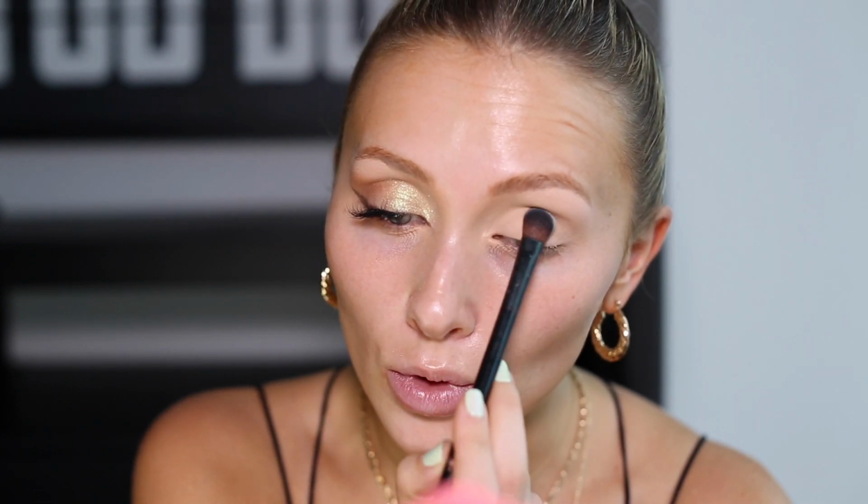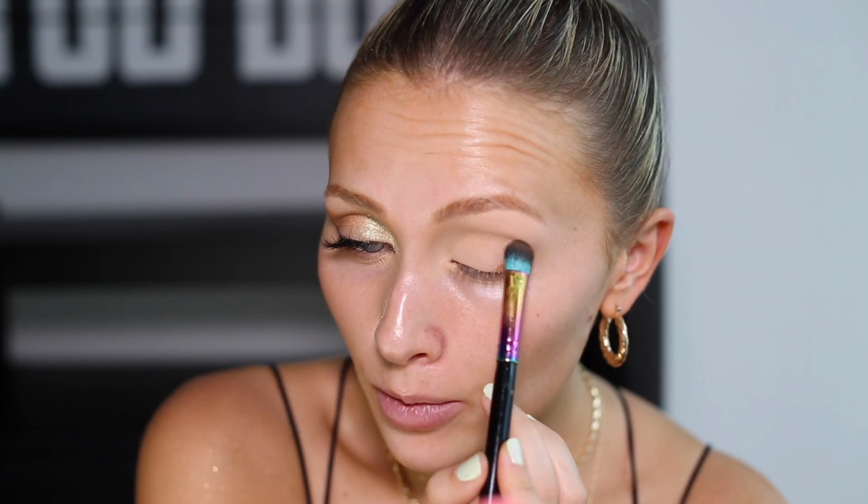I'm just using a flat, fluffy brush, and I'm just gonna apply that white shade all over my lid. And I'm just taking it all the way up to my brow bone. Once you set your whole lid with that white colour, I'm going to go in with that maple colour next. This is a really lovely sort of orange brown, and I'm using again another flat fluffy blending brush. This is a Spectrum A06, and I'm going to create a sort of V shape at the corner of my eye.